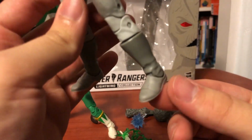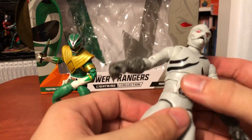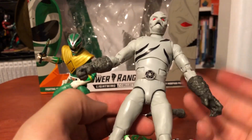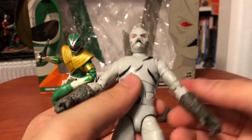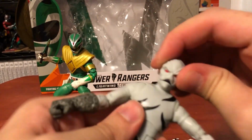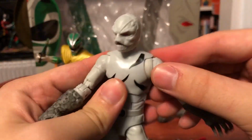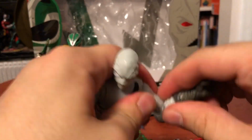You can see he's got the standard kind of boots that a lot of Rangers have, so that's pretty cool. It's very, very nicely accurate, and I do like, again, clothing folds. That's a thing this line does a lot, which is pretty awesome. So articulation on him, basically the same as the Green Ranger. I'll just kind of float through it. His shoulders don't go as far forward, I think, but you get what you get.